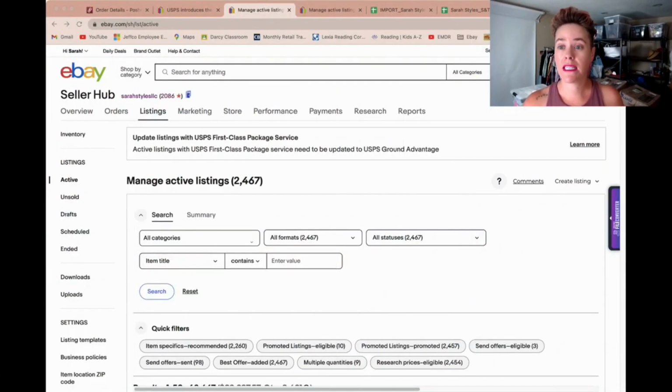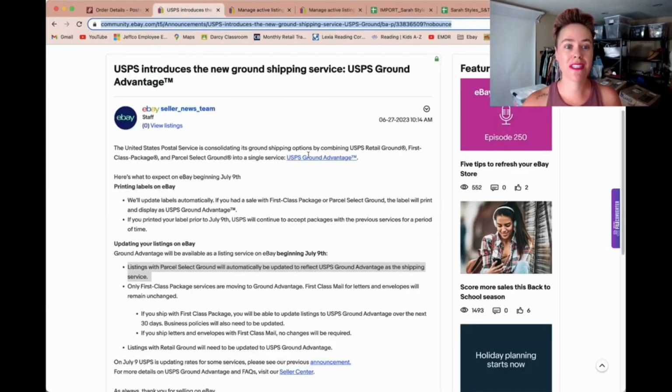Now, if you don't know what I'm talking about, I will link this full article down below. Recently, USPS has introduced a new USPS Ground Advantage. They've put together some different shipping rates into this USPS Ground. So on eBay, you're going to have to change it.